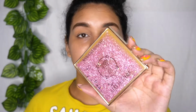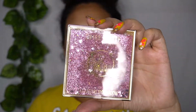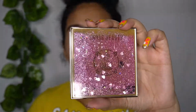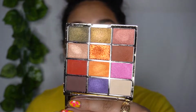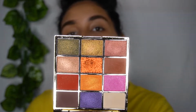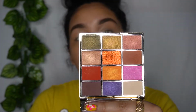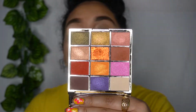So I have this particular palette, just look at this, so beautiful. I don't know, there is something about pink glitter. I use this eyeshadow palette from Swiss Beauty and this is what it looks like. Here are the shades. You have some metallic shades, you have some shimmer, you have some matte shades, and you have a pressed glitter right over here, which is so beautiful.